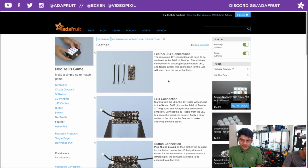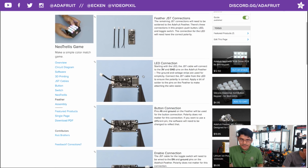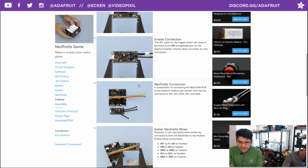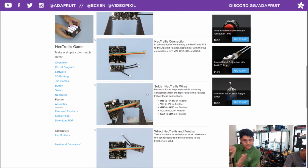Wiring up the feather is really easy. Just get all those female connectors. There's sets of 3 here because we've got the button, the LED, and the on-off switch. So those all get wired into the feather. And then wiring the NeoTrellis wires to the feather, I have them all kind of onto the right side. So the interrupt pin, voltage and ground, clock, data. Those are all actually nicely organized over there onto the right side. So it's kind of neat.